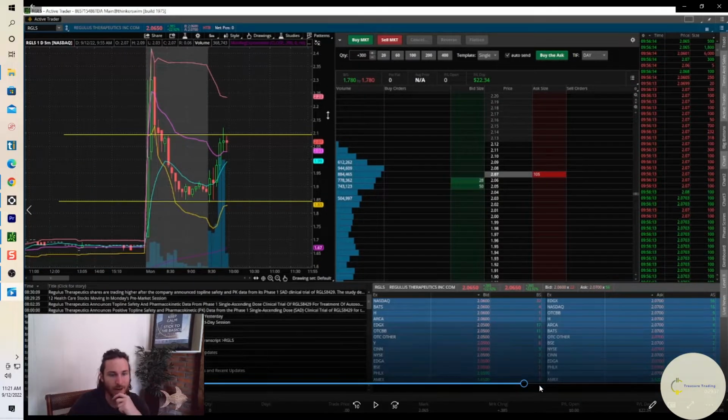All right, so looking back at RGLS, we're looking at RGLS again here. I'm looking for this thing to pull back into the $2 range again. But like we can see here, from this level, it squeezed all the way up to this level, which is what I was thinking it was gonna do, right?